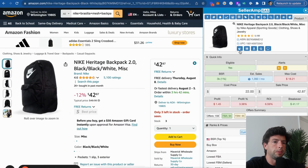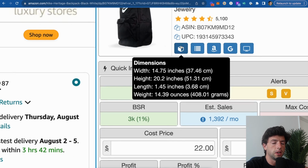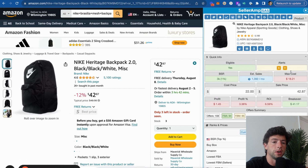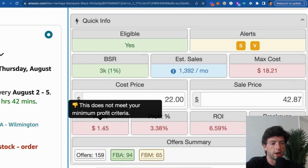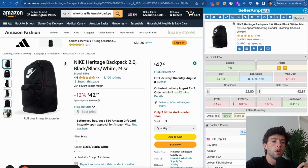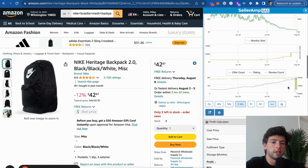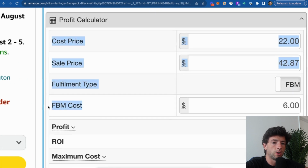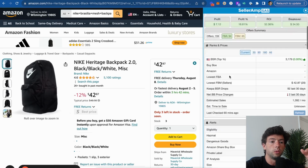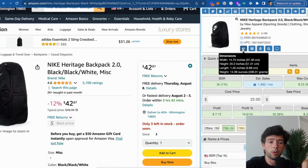Here on the Amazon product page, we can see a really important thing is going to be looking at the weight right here on SellerAmp, and now we can see the profit calculator numbers. However, what a lot of people do to gauge FBM numbers is they'll just subtract FBM shipping from this number. That is absolutely the incorrect way to do it. What you want to do instead, the correct way to do it, is to scroll down here on SellerAmp and toggle this to FBM and then put in the FBM cost right here. Now, I want to talk about the exact FBM cost relative to weight. We can see the weight up here, very, very important.